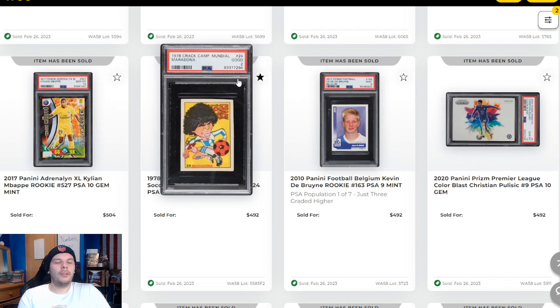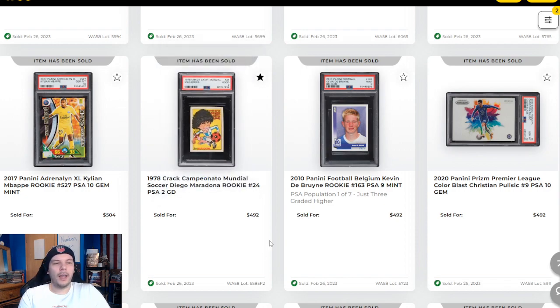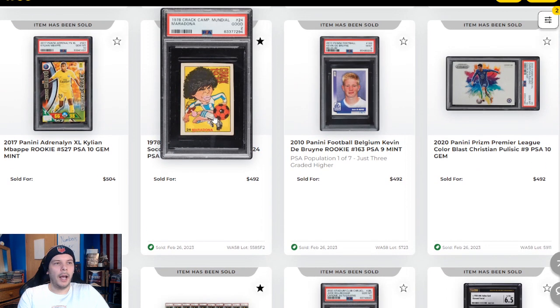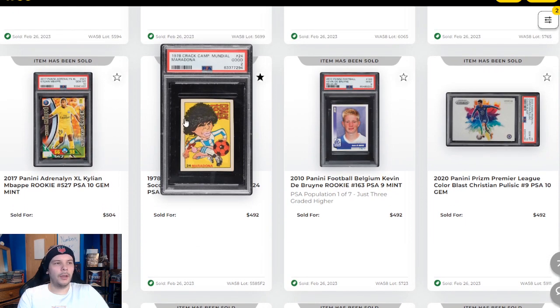Next to that, Maradona 78 crack going for $500, and PSA 2, a little bit low, but seems about the price. I think I'd much rather have had the SGC 1 of the Argentine kit, him in the stadium, going for like $380, something like that. You could save $100, get, in my opinion, the better one. I do like the cartoon, but I'd much prefer the regular picture.